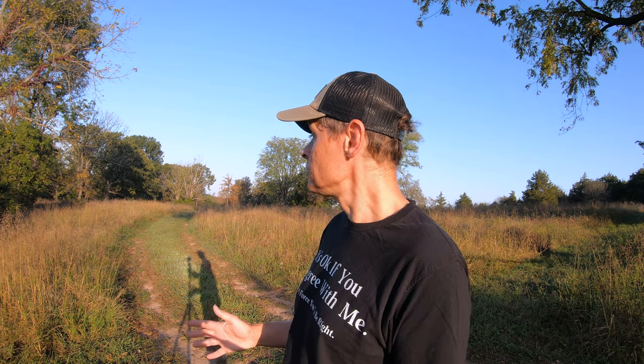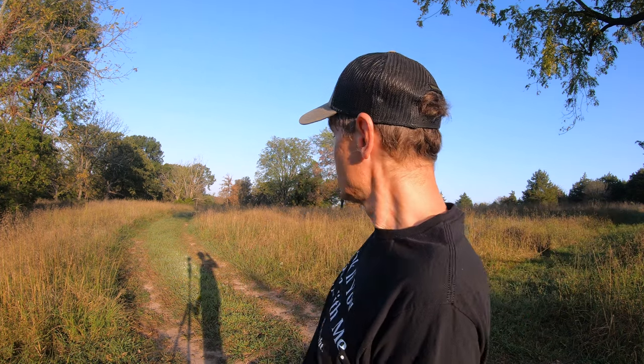So east side is done. Getting started on the west side. Eventually, I will get to that northeast section. Wish me luck on the west field. The west field by far is the most overgrown.